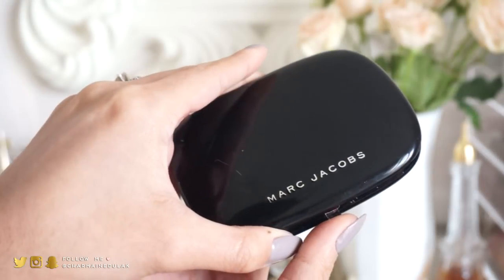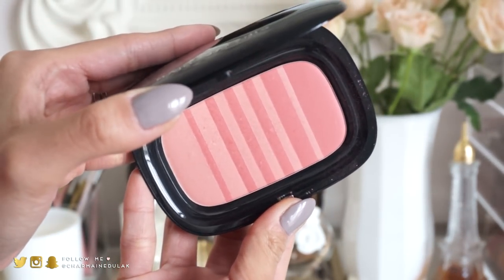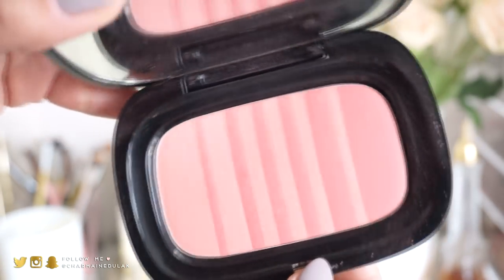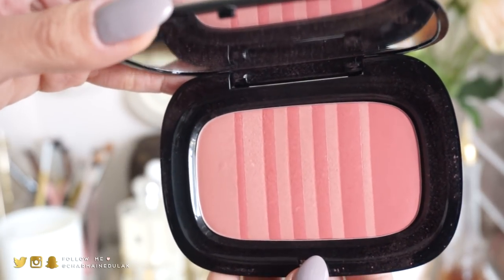Next is blush. I have been using this nonstop. It is the one from Marc Jacobs. It's in the color Kink and Kisses. I love this. Look at the color. It's so beautiful. I just put my brush in there and go into town and apply it. I don't have it on right now, but this is so good. This really gives you that perfect flush of pink.